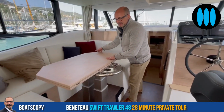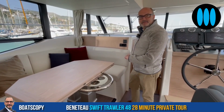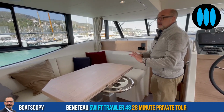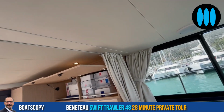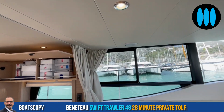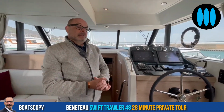The other thing that this table does when it drops fully down, we have in the starboard guest cabin the infill cushion that lives under the bed. You can make this up into a very nice big double bed, and for extra privacy for overnight guests, you can have curtains that pull around to give them that bit of privacy if they're sleeping in and you want to go make a coffee in the morning and not disturb them. Yeah, so nice.